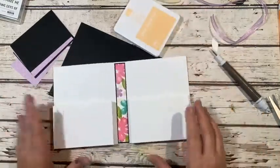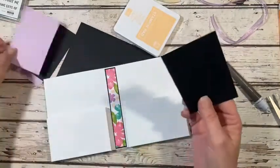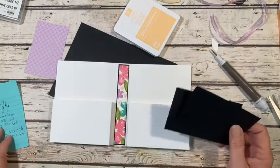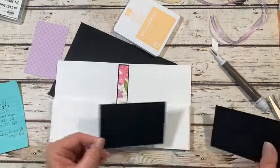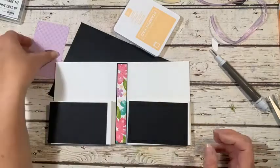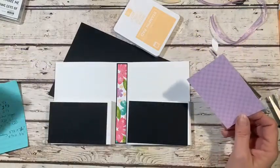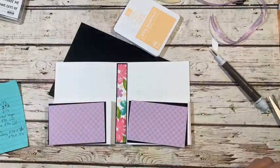Okay, so now we got to decorate these panels. So these panels are basic black, and they are 4 3/8 by 2 7/8, and you're going to cut 2 of those to go on there just like so. Then we have our DSP. This is the in color DSP, and I chose to use the Fresh Freesia, and these are 4 1/4 by 2 1/4, and they're going to go right on top just like that.